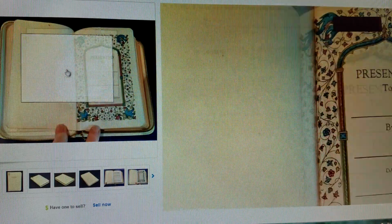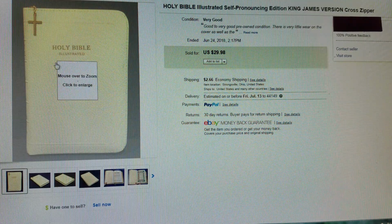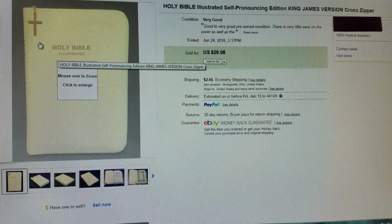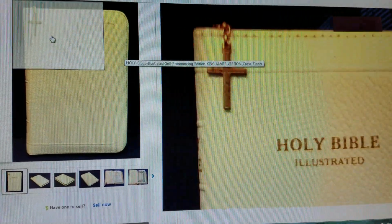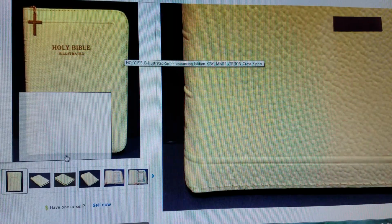Next up is, go back to the main picture, a Holy Bible, King James Version, vintage, zippered with the cross. And these vintage Bibles, you can get anywhere from $25 to $35 for them. I just sold one in July, which I'll show you next month. I got 33 shipped, but it was a nice Bible.